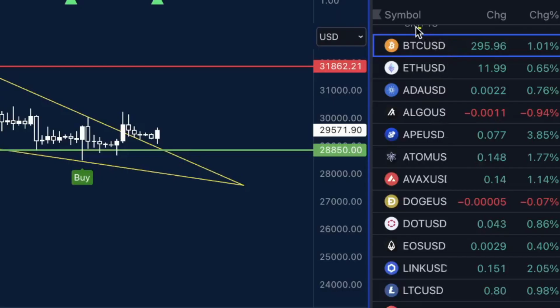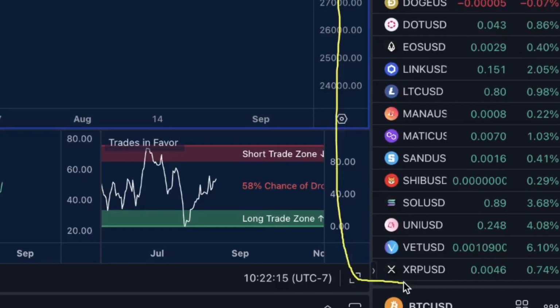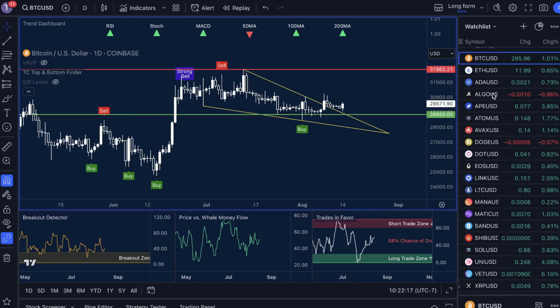Looking over here first, the vast majority of the crypto market is in the green today. This is very exciting to see. Only a couple of coins, Algorand and Dogecoin, are in the red. But for the most part, we're actually looking positive. Unfortunately, though, this could be short-lived, and let me show you why.